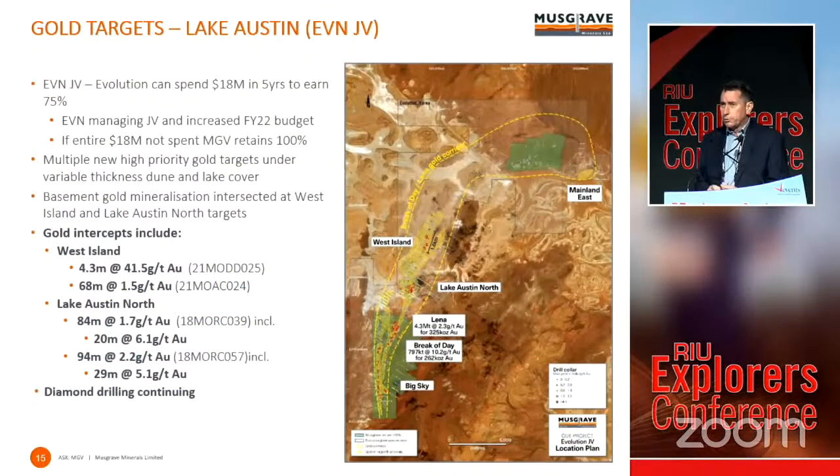A key component of what we're doing is a joint venture with Evolution. The 100% ground is in green, Musgrave's 100% ground. The JV area is between that. We can see a salt pan running through most of that area, so it's a covered area. We're looking at between about 10 metres, and on the edges of the lake, it extends down to about 80 metres of cover.